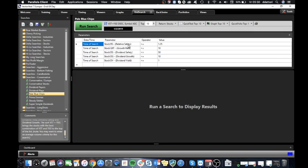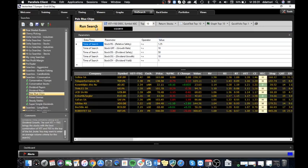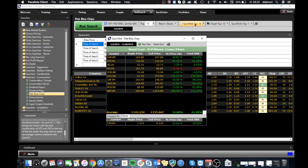We can see how the search is created. Relative safety is greater or equal to 1.25, so real safe stock. Growth rate has to be greater or equal to 10. Dividend safety is the same as relative safety, but on dividends, and has to be greater or equal to 50. The dividend safety is between 0 and 99, so above 50 is like 1, so that's good. Then dividend growth is higher or equal to 10, and dividend yield is higher or equal to 1. We run the search, do a quick test. We see 9 winners, 1 loser. It has a profit of 56% compared to the Euro stocks at 22.63%, so this search did really well.